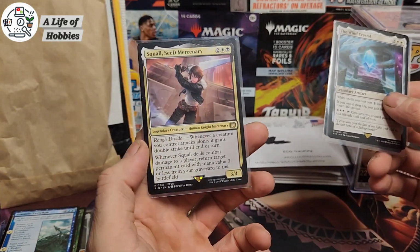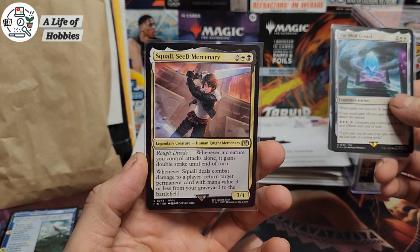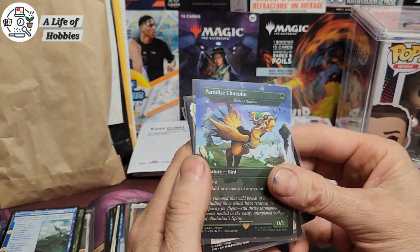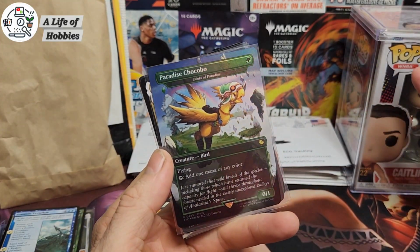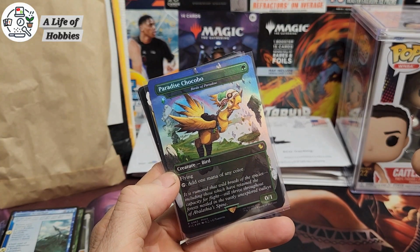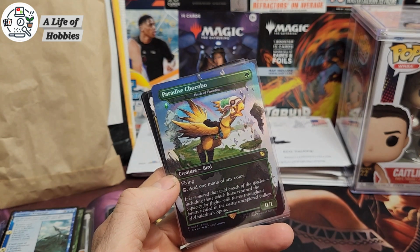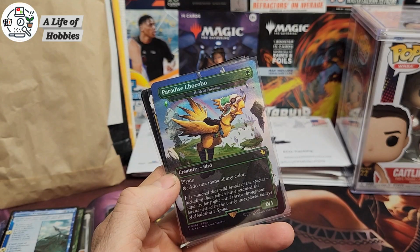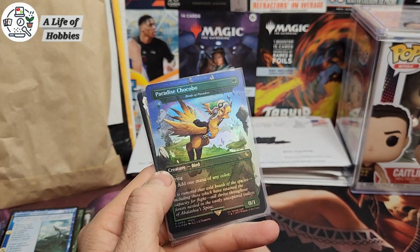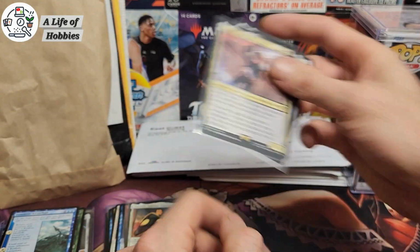So we had Squall Seed Mercenary, which, by the way, there is a very cool deck with Squall Seed Mercenary. And the Wind Crystal and the Paradise Chocobo. I know, it's just the Birds of Paradise, but I have a Chocobo bundle that I'm probably going to open here pretty soon. I kind of want to see the prices come down on them because I want to get another one. And yeah, I'll definitely be opening this Chocobo bundle here soon. But in the meantime, I had to buy one of these anyway. So, Squall Seed Mercenary and the Wind Crystal, 2 more to the Final Fantasy collection there.